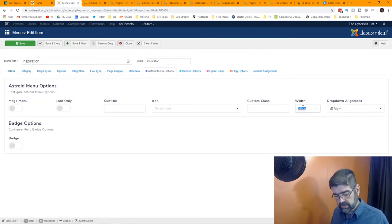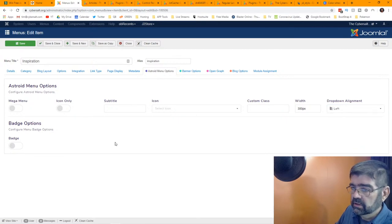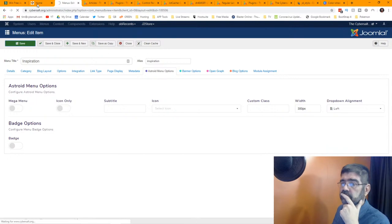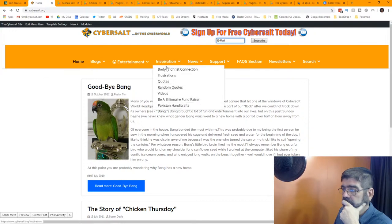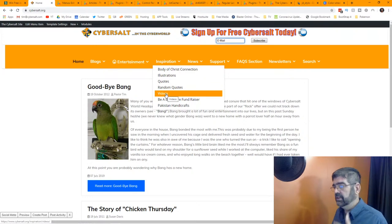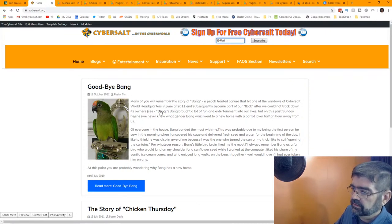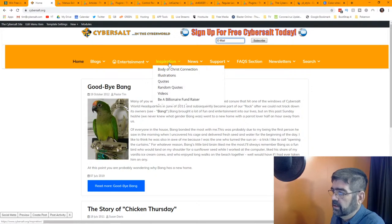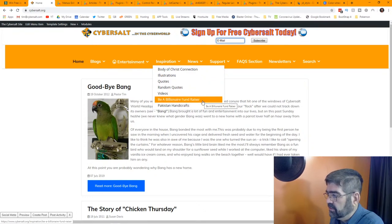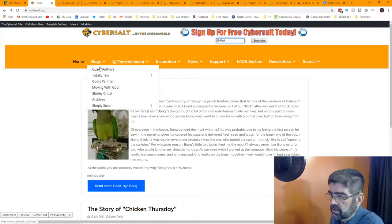Asteroid menu options, and let's go 350 pixels. Let's select it to the left. Let's save. Oh yeah, that's good. Now I'm kind of losing that font as it overlaps the text here. So I might have to do something about that. I might have to make this box a little bit more pronounced. But all right, that's okay width. That's still pretty wide, but I can live with that.